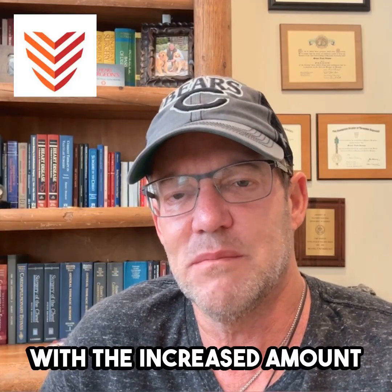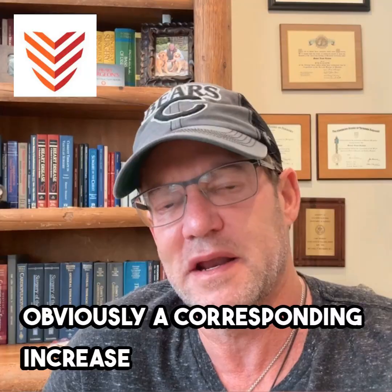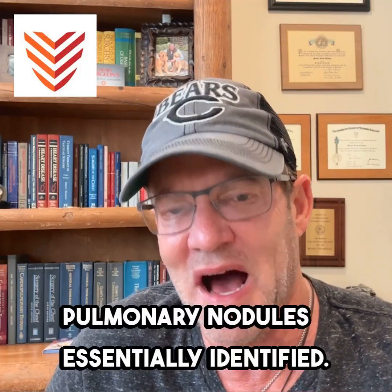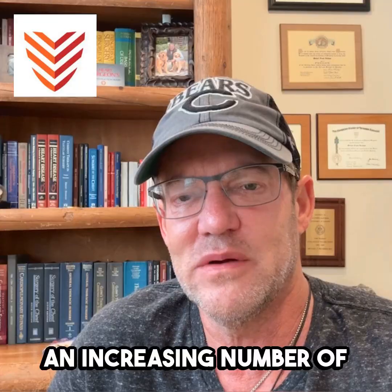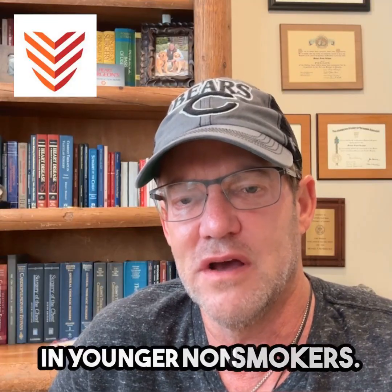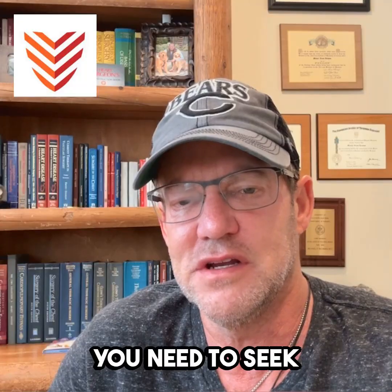With the increased amount of imaging done in the chest, there is obviously a corresponding increase in the number of pulmonary nodules identified. We're also seeing an increasing number of cases of lung cancer in younger non-smokers. It is imperative that regardless of your age, you seek medical attention if a nodule is discovered.